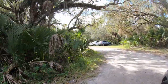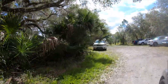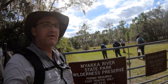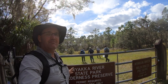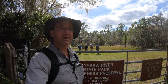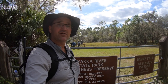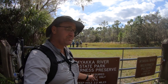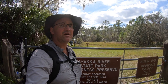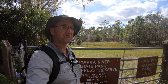Let's see. She's right, there's not much parking. All right, we're here. Myakka River State Park Wilderness Preserve. Only 30 permits issued per day. We were waiting in line when they opened and they started issuing permits. We have 2.2 miles to the deep hole where there are alligators galore. Make it down there, lunch, do some filming, come back.